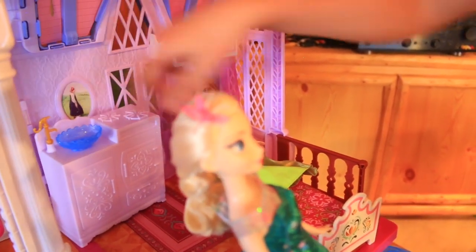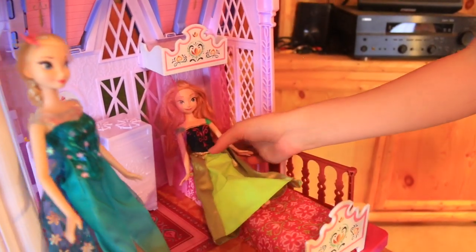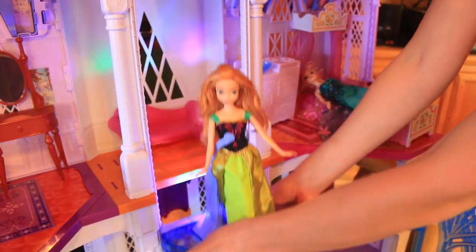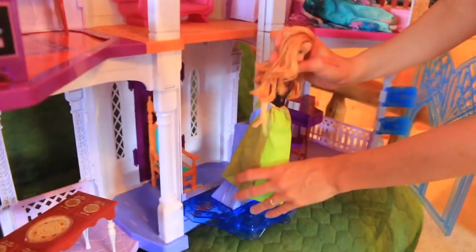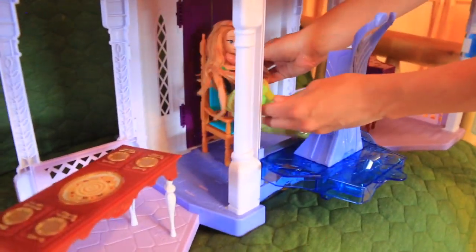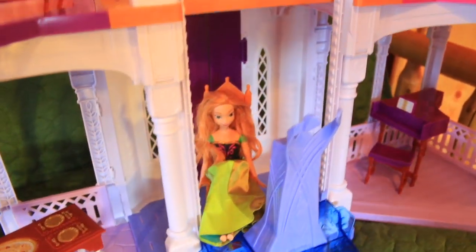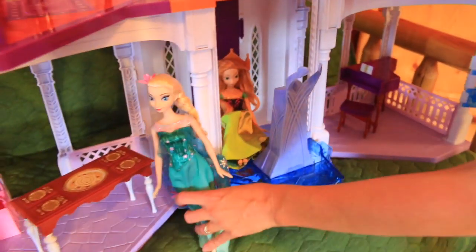For some reason, I don't know why this is in here, but Anna has a kitchen and a sink in her room right now. Anna's bed is like Elsa's, only pink. Now we'll have Anna go downstairs. Here is the throne. Elsa should be sitting here, but there's Anna. And then over here we have a kitchen.